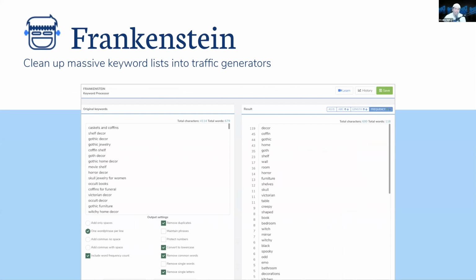It's a one-of-a-kind keyword processor and a keyword bank that allows us to consolidate all of the thousands of keywords in our research instantly with just a click of the button. I could see even frequency counts of the keywords in my phrases.